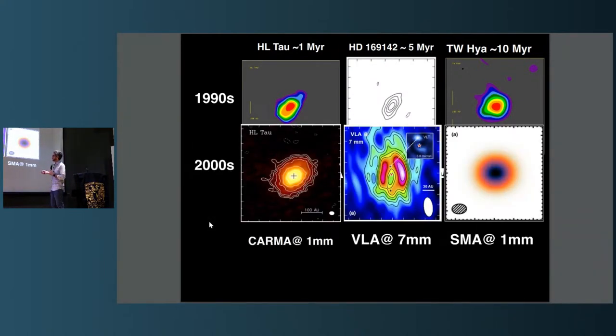This is another interferometer, CARMA, at 1 millimeter, which was a big step in the millimeter observations. The updated VLA, with more sensitivity, was able to do this. These are the same disks, okay? This is with the updated VLA, and this is with the SMA at 1 millimeter. So now we are starting to see substructures in the disk, something that actually looks like a disk.